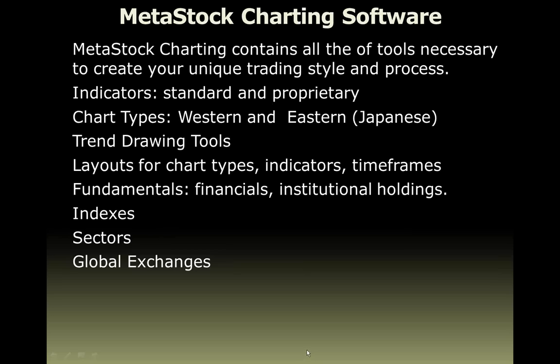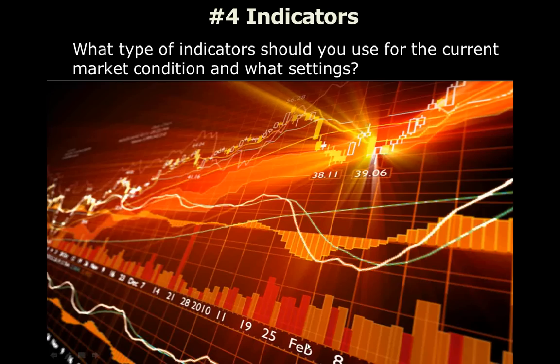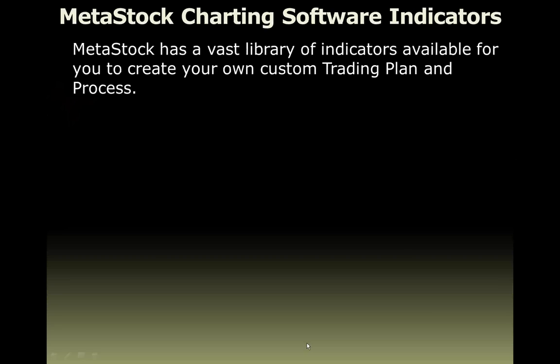Okay, number 4, you got to focus on indicators. We're going to spend a little bit of time here because it's so important. What type of indicators should you use for the current market condition and what settings? MetaStock has a vast library of indicators available for you to create your own custom trading plan and process. You don't have to use the most popular indicators. You got tons to choose from.